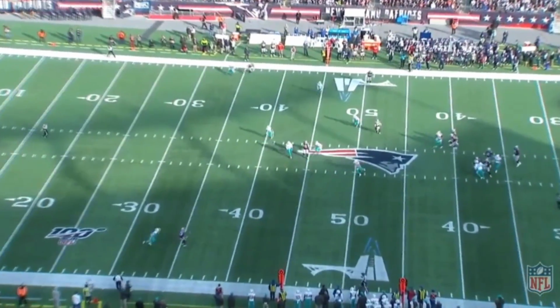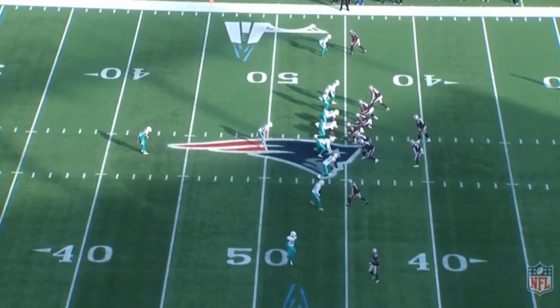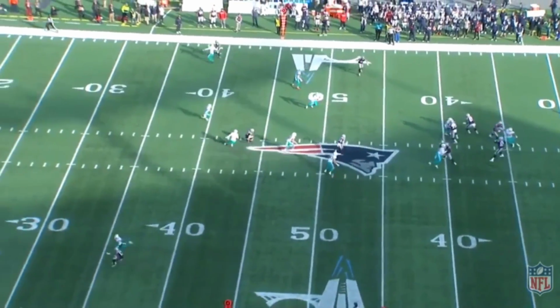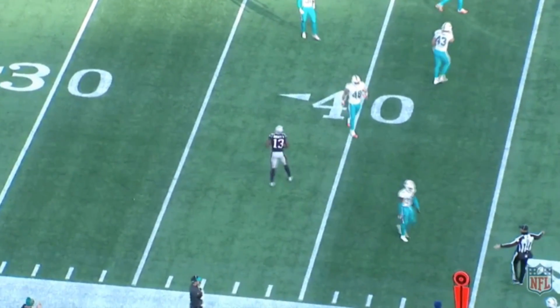You kind of would have liked to see both of them be a little bit better on that one. I think Brady's throw was a bit too high and took a bit too long to get there. You would have liked to see him have a bit more zip on it. And also, Dorsett, you just got to make that catch. It wasn't a perfect throw, but it is the kind of throw that you do have to catch.